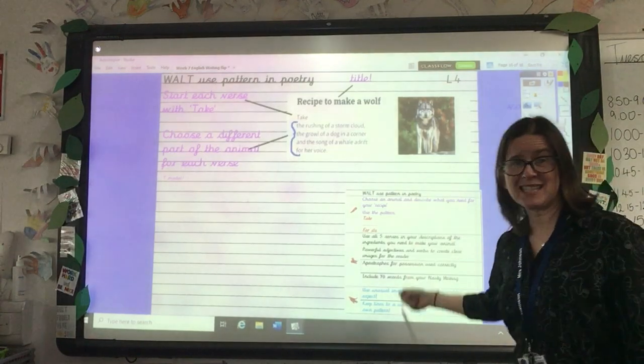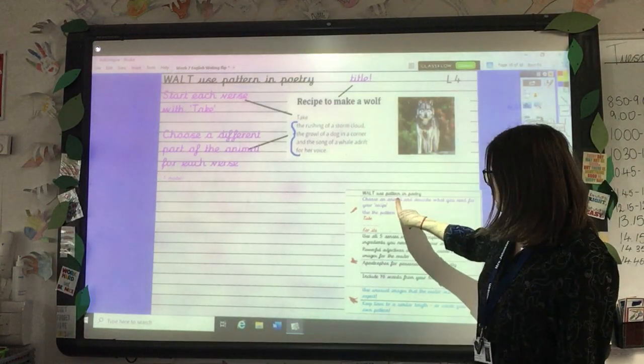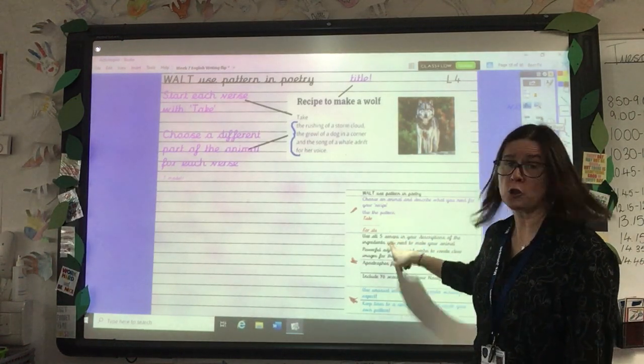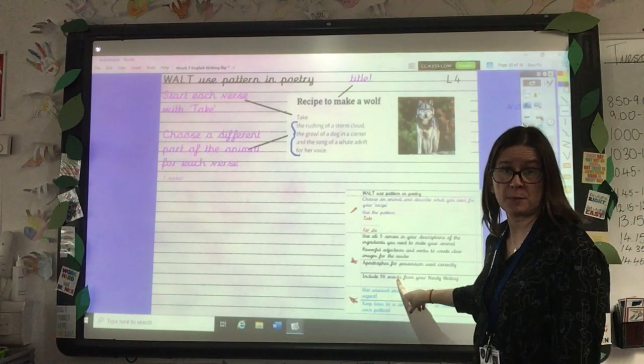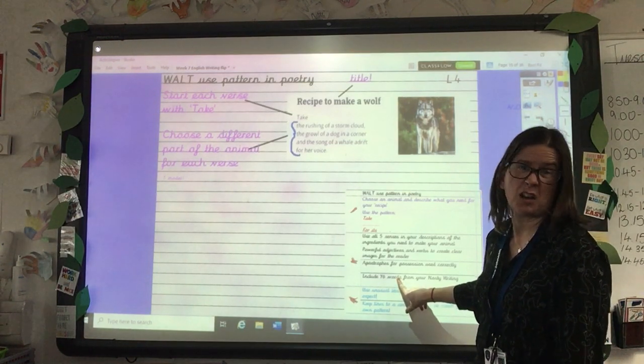So as usual, there is a success criteria on the website. So it helps you here with the pattern for the poem. Make sure you're using all your senses again, powerful adjectives and verbs. Can you include some of those words from the nasty writing? You won't be able to use very many of them, but maybe 2 or 3 of them.